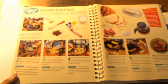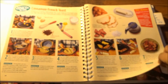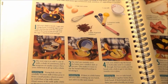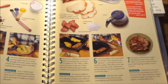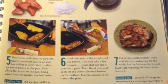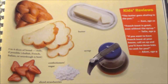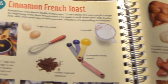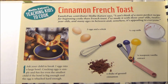Now, the focal point of this review is going to be Molly Katzen's Teaching Kids to Cook recipes. These two-page recipes here are all presented in photographic step-by-step instructions. You follow the recipe and you refer to the photographs seen herein that would indicate which step you're supposed to be following. We also have photographs of each of the individual ingredients needed to make the recipes and kids' reviews of the recipes. All this is aimed at helping your kids become ready, willing, and able participants in cooking up some of the delicious magic that abounds here.